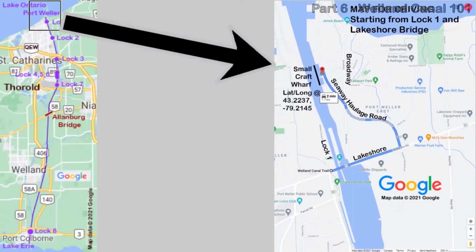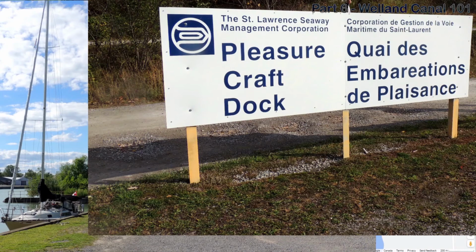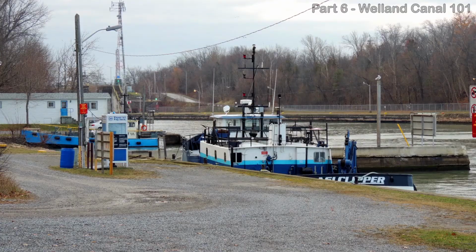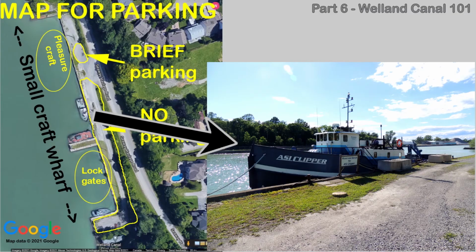Now we're going to visit the small craft wharf on the east side of Port Weller. Pleasure craft can tie up here as they are bundled together into the daily convoy. The small craft pay station and payphone that used to be here have been removed. These days people use a cell phone app to pay the fee to transit the canal. The vessel ASI Clipper berths here. It is used to support professional diving work for marine construction.